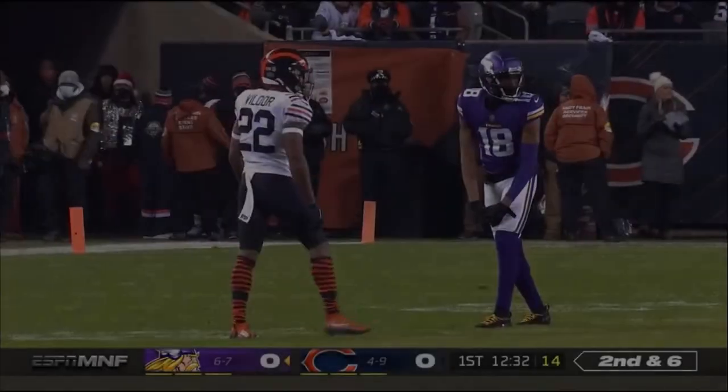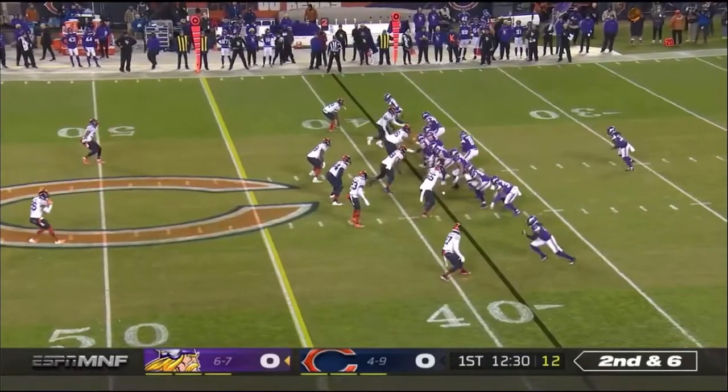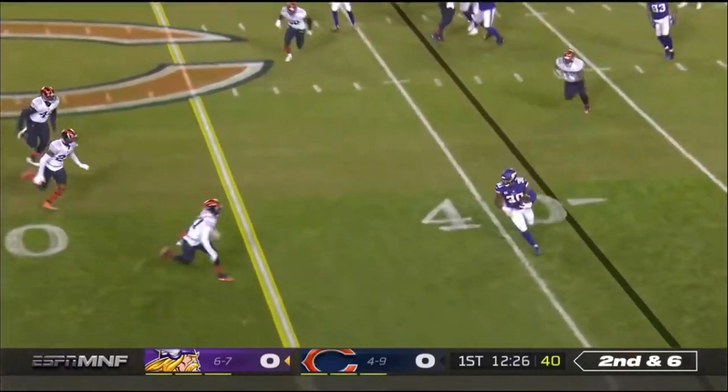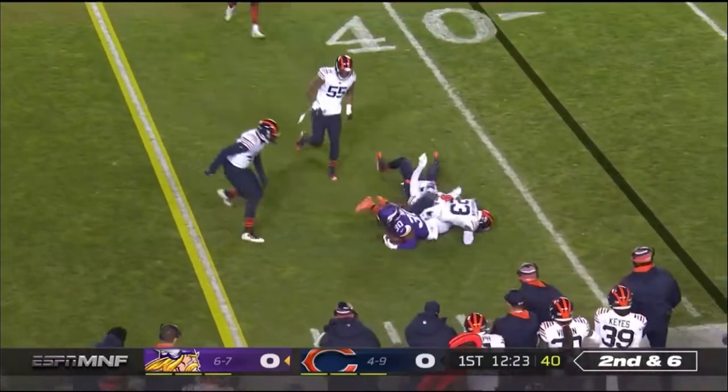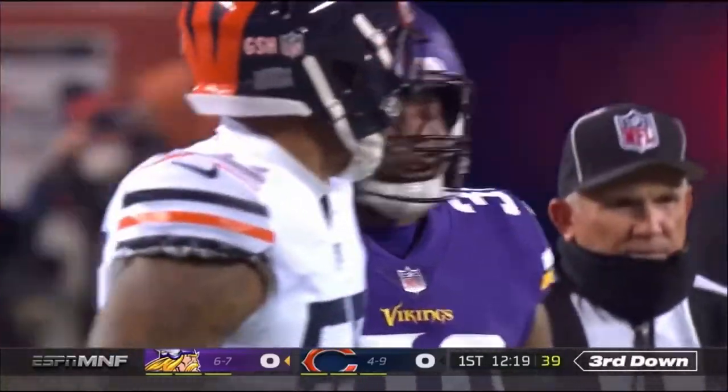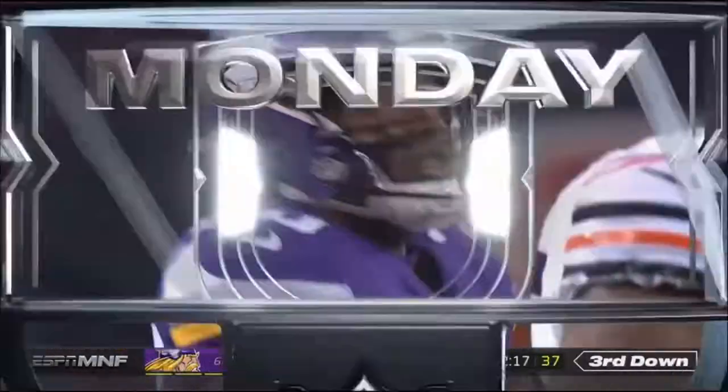On to side. Second down and six. Off the play action, Cousins throwing and able to complete to CJ Ham, stopped by Thomas Graham in his NFL debut tonight.